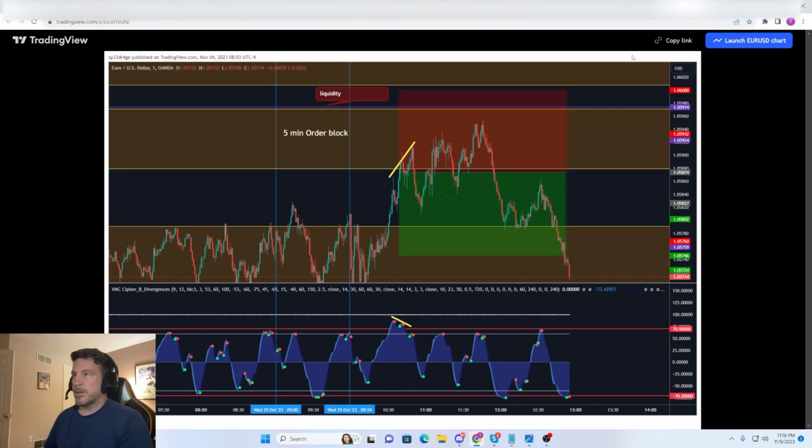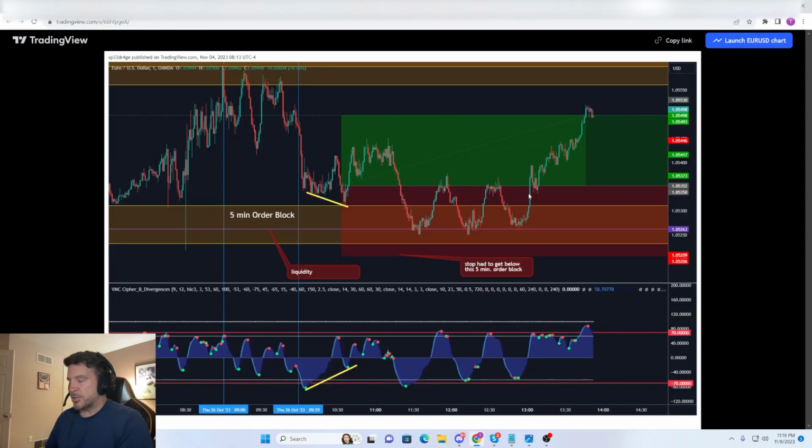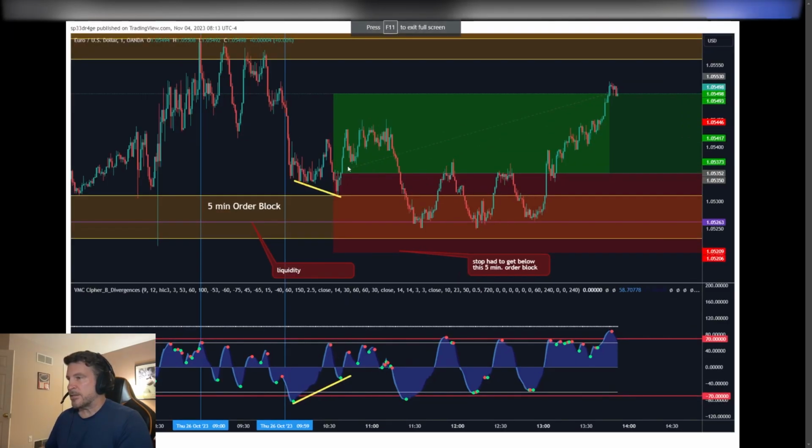Okay, let's take another look. There's one there. Next one. And by the way, these are all win streaks highlighted in blue. You can see how many times I'm winning here trading the system, and how few losses I actually take here. Next one. Super simple. I'll blow it up here so you can see it. I mean, look at this. I get my stop below this 5-minute order block. I drew up my liquidity level here pre-market. I'm in the trade, and then bang, this one wins.